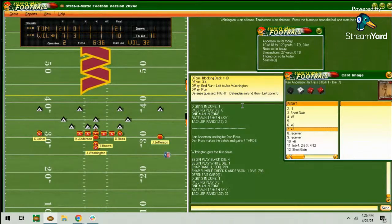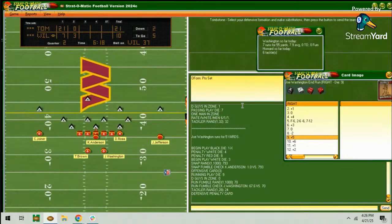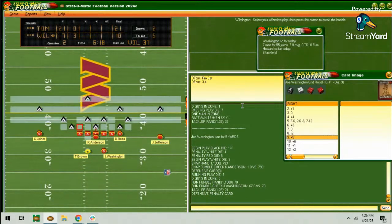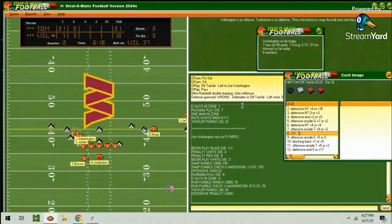It's going to be on run left, Washington, guessed right. It's got 5. Nice first down pickup there, guessed right. You can see from Washington's card, he's got a much better guess right card than most guys do. A lot of guys will have losses of 5 to 8 yards on like 5, 6, 7 or 6, 7, 8. And he's only got one -6 on 5.